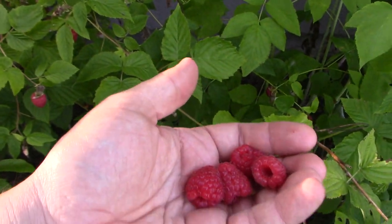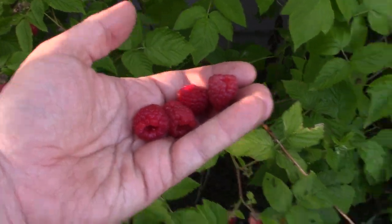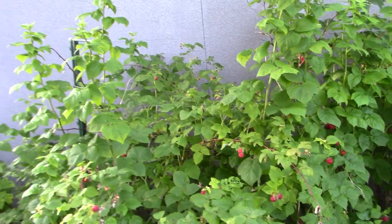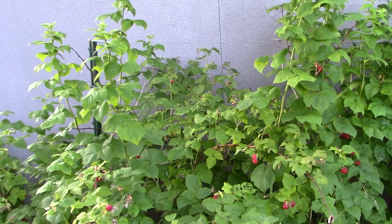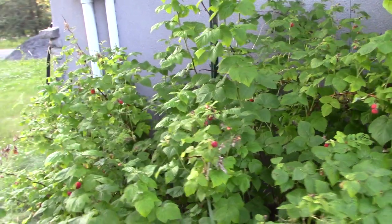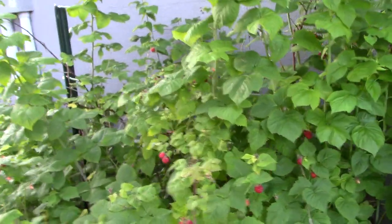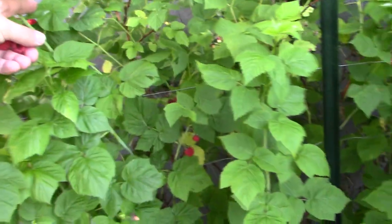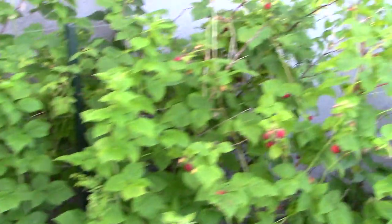And you can't miss the difference in flavor, but I'm going to pick these now because odds are if I leave these on here, the birds, the deer, or in a worst case scenario, the bears will come through and do the picking for me. But you can see, as well as all the existing berries that are here right now, tons of new growth, which is really surprising. Lots of new growth compared to last year.